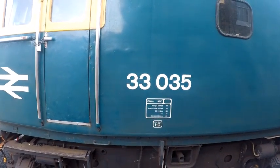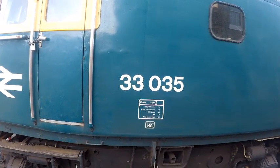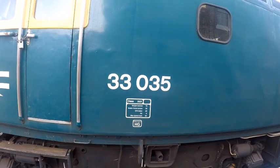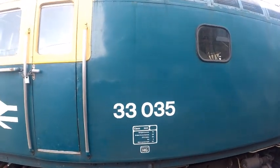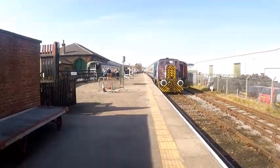33035, weighs 76 tonnes. Has brake force tonnes of 35 and a maximum speed of 85 miles an hour. You think of something like that size, it'd go faster than that, wouldn't you? Anyhow, here we go. We're on the train.